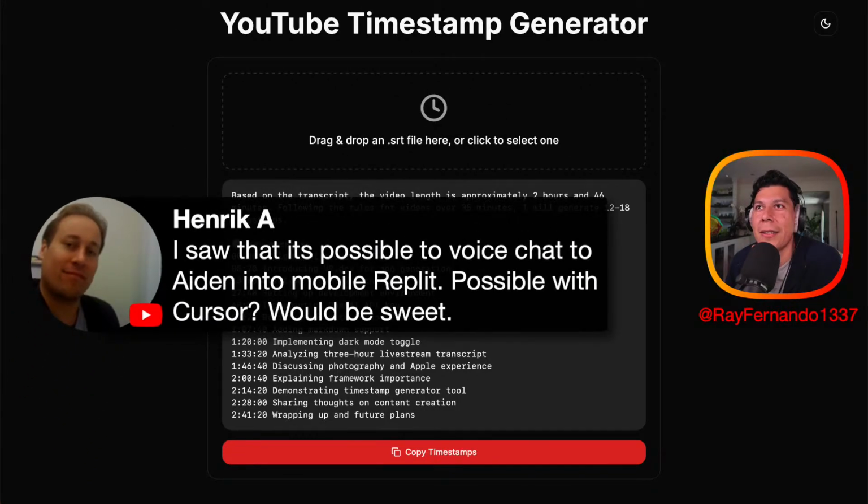So I saw that it's possible to voice chat with Aiden in mobile Replit. Possible with Cursor would be so sweet. Yeah, so you can SSH between the two environments. What you can do is create a tunnel or SSH from your machine into Replit. And then what's nice is that environment gets pulled right into your Cursor environment. And then from there, you can run a local browser or something like that. So we'll have to play around with it to see a little bit more details of what that looks like. That'd be kind of fun.